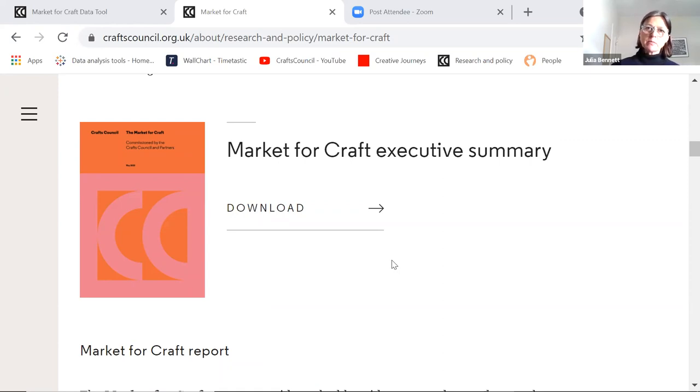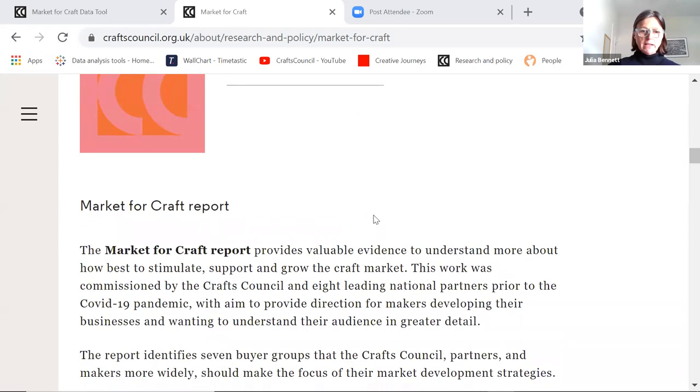Interestingly though, the consumers still prefer in the main in the UK buying face-to-face. There's also a growing popularity of craft as a leisure activity, increasing participation, and particularly during lockdown, craft was one of the most popular artistic leisure time pursuits. So as I say, the report goes into craft consumption by discipline, by region, by age, by media habits of consumers, and many other areas, and it illustrates maker trends. So let's have a look now at the data tool.